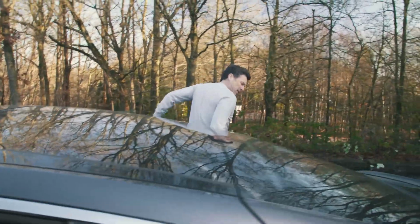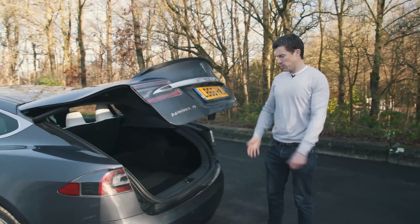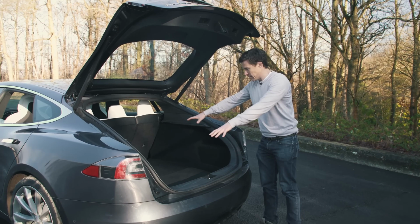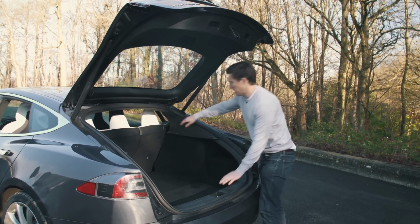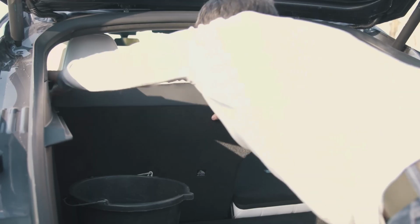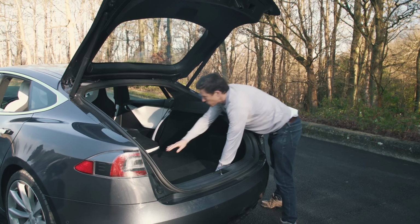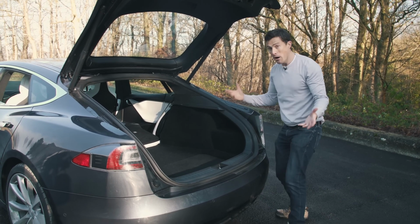So the luggage capacity on this Tesla is actually pretty impressive. Just wait for the electronic tailgate to do its thing. And voila. As you can see, plenty of space. There is a bit of a load lip to lift stuff over, but it's not too much of a problem. If you want to carry even more stuff, this is a practical hatchback, people, look. You can fold down the seats, though there is a bit of a ridge there, which does make it a bit harder when pushing heavy items to the front of the car. But once again, like I say, it's no big deal.